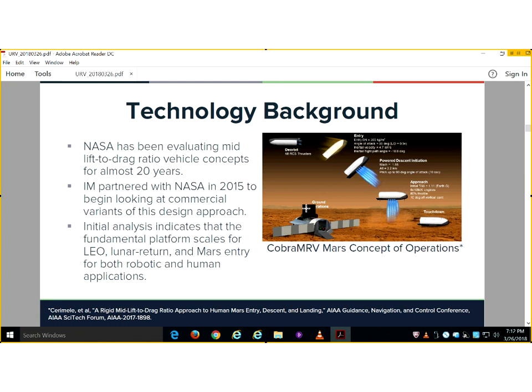Human habitats, nuclear reactors, hydroponic bays, you know, the whole thing you need to set up an outpost on Mars. One of the trades they use this design.